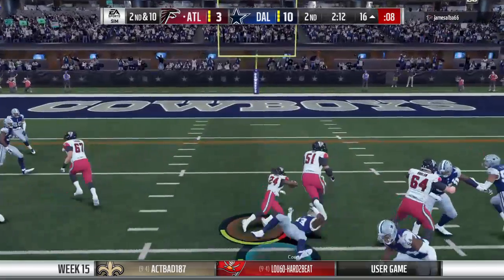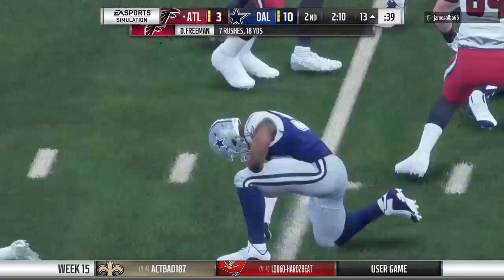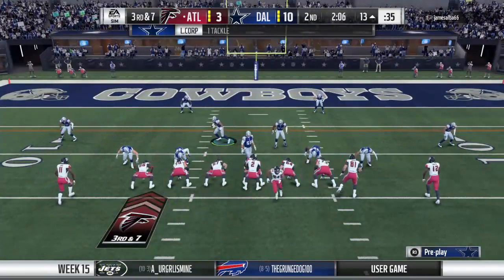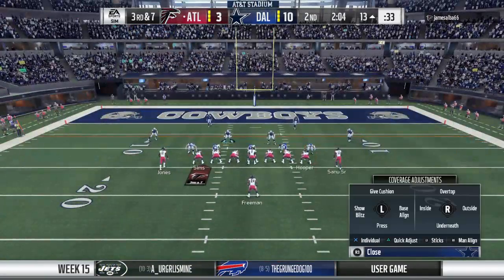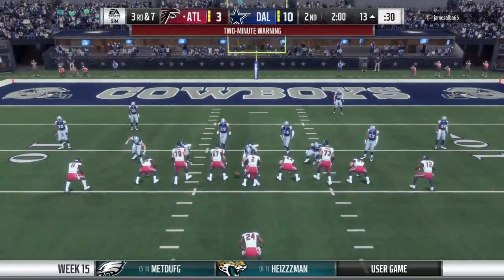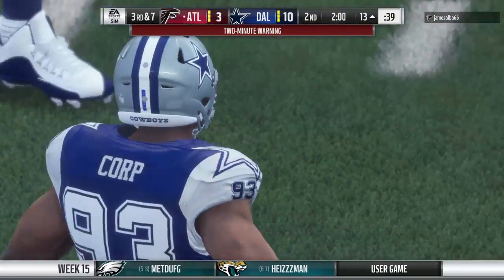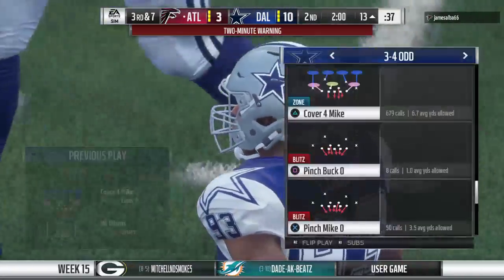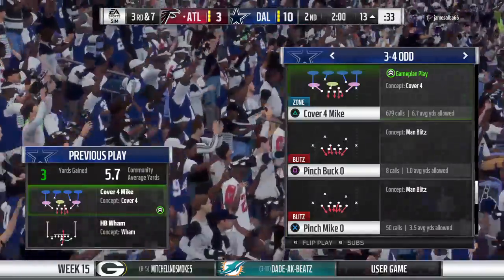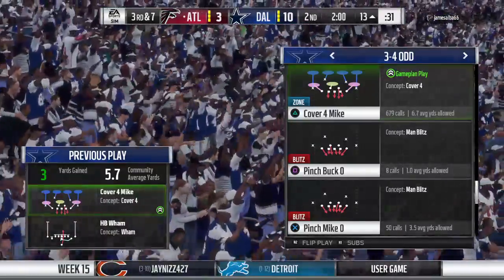Again, they'll run with Freeman. And they get to him quickly here as he's stopped right around the 13. Call it about a gain of 3, and they'll be looking at a 3rd and 7 coming up. Two minutes to play here in the first half. We're back to Arlington right after this timeout.